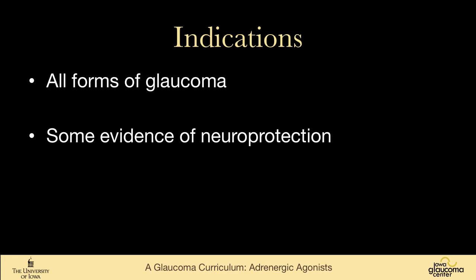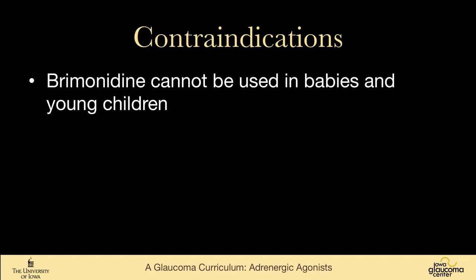There is some evidence, and I'm underlining "some" with my voice here, of neuroprotection in the LoGTS study for normal tension glaucoma. The adrenergic agonists were more effective than beta blockers, and there have been animal studies that have shown some neuroprotection. For me personally, it's not compelling evidence that these are neuroprotective agents, but they may be better to use in normal tension glaucoma than beta blockers, perhaps.